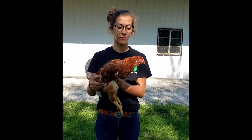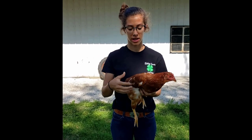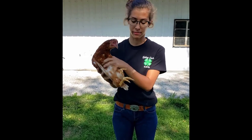So this is a chicken. This bumpy part on their head is called a comb. And these are their wings. And there's its feet.